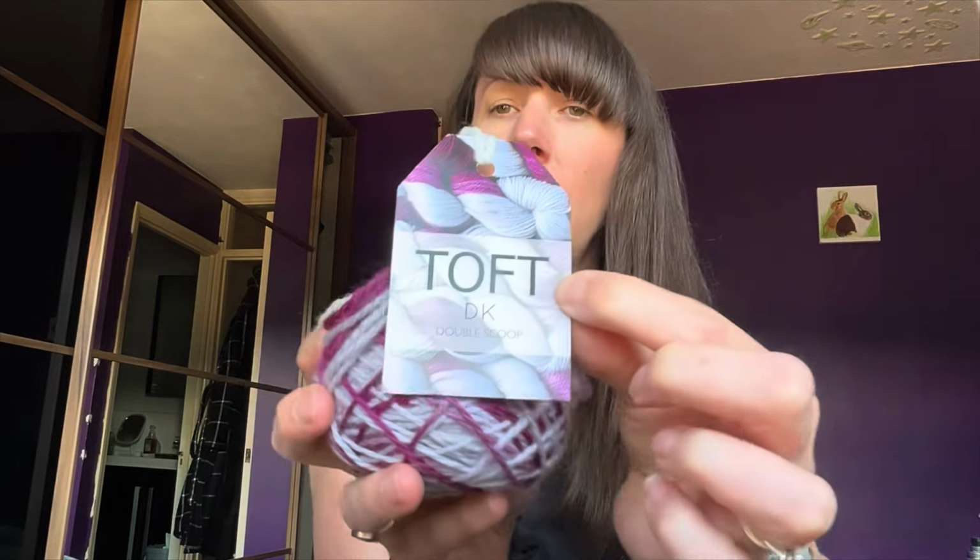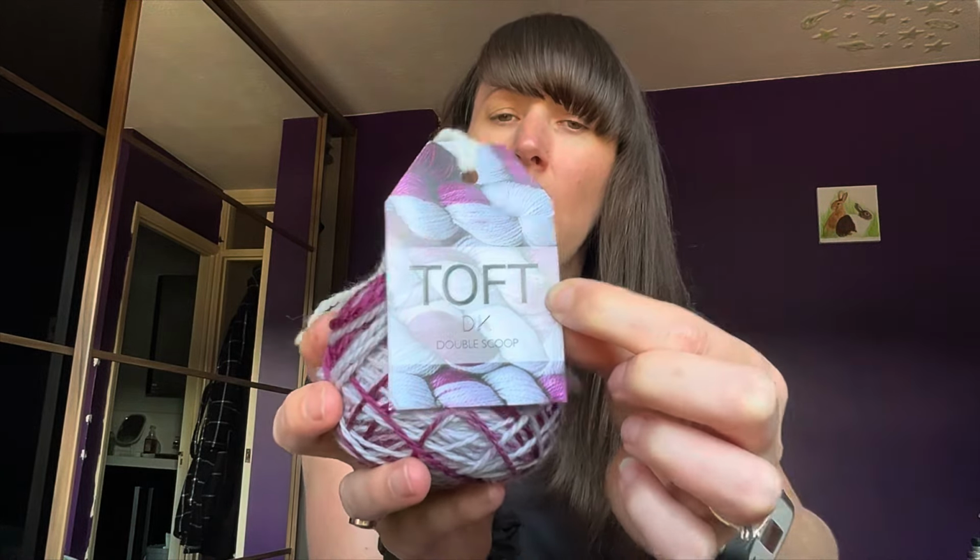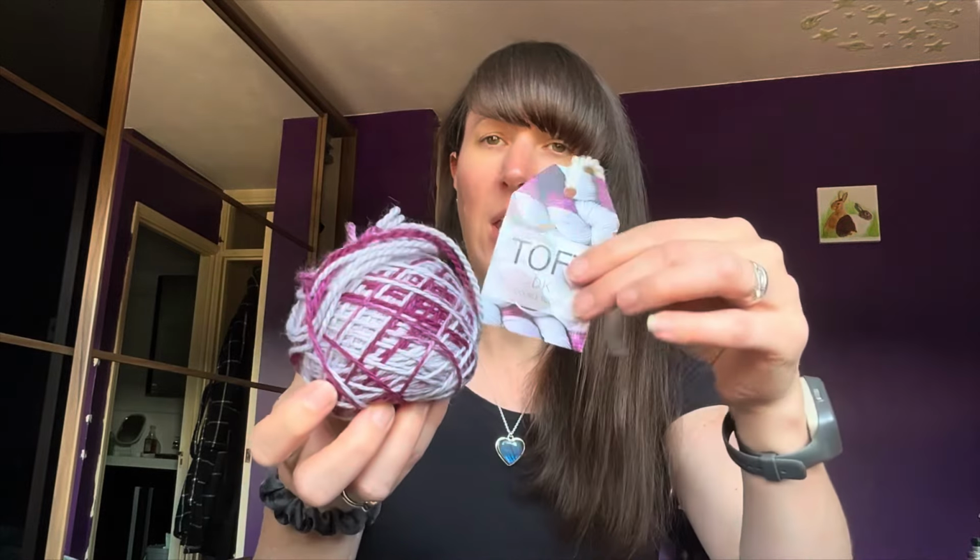Then we have this hand dye. So we have 50 grams of hand dye and it's called Double Scoop. I was talking to Jess and she dyed them all in 100 gram skeins and then caked into 50 grams a piece. So she hand caked all of those as well. So that is our hand dye. It is the violet colourway with the Advent plum colourway over the top, in little spits and spurts.